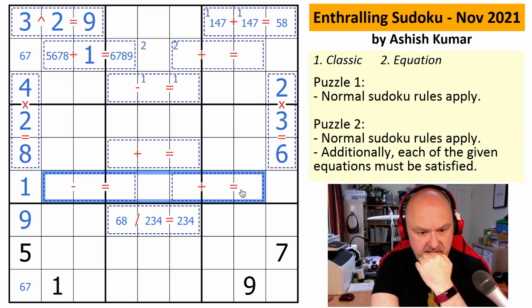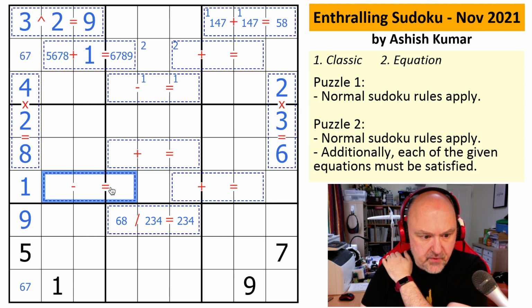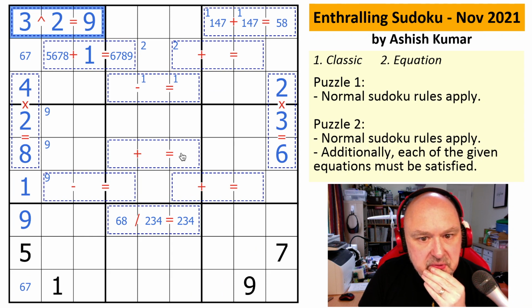Now, I can't use 1 in any of those, but I've still got a lot of options in this cage. A lot of options. Almost wish I'd turned the aircon on. It's getting into summer here. So 9 has to go in one of those 3 cells, but I could do 9 minus all sorts of stuff equals all sorts of stuff. This first deduction was really cool, and I'm assuming there's something else like that that I am just completely blind to.